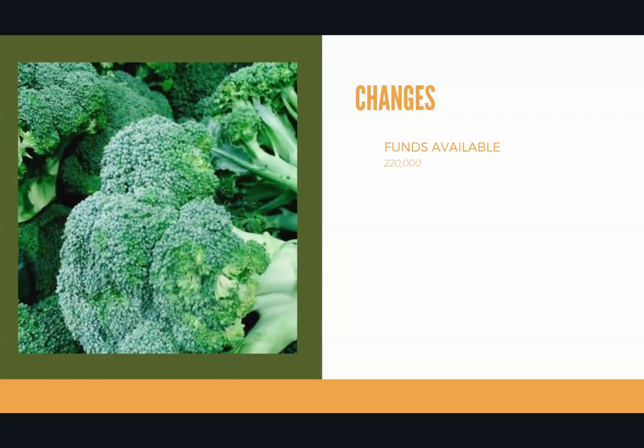This year, the legislature added to our funding by increasing the budget line to $220,000. This means we will be able to pay out more claims to schools, and we're very excited about this.